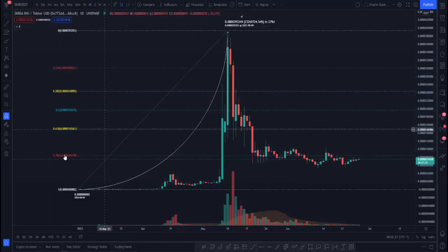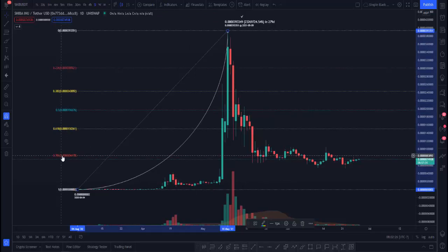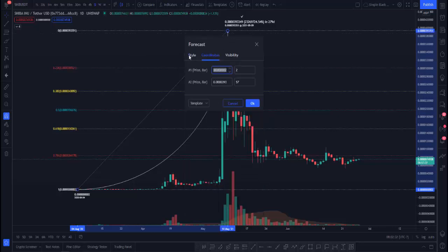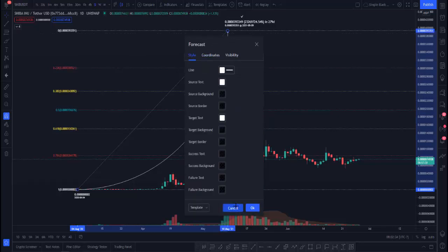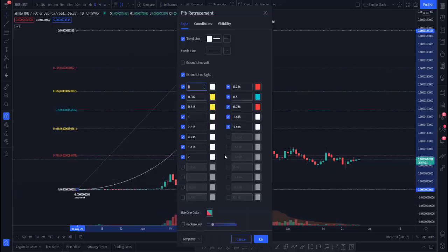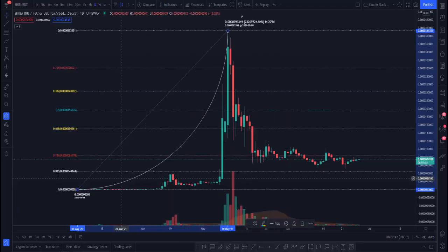Oops, not what I want to alert. We want to set the settings on here. Let's see. We'll click on that. There we go. And we want to. Nope, we don't want the forecast. Just give me a moment. Let's get this thing to work. There we go. We want to be able to come back to probably the 886. So the 886, right down in here.